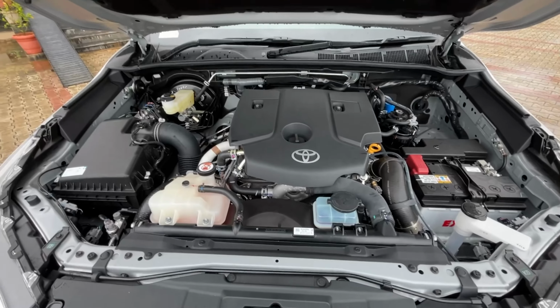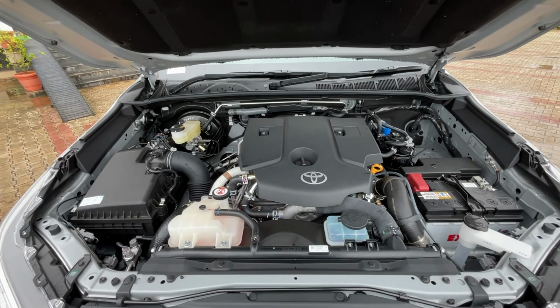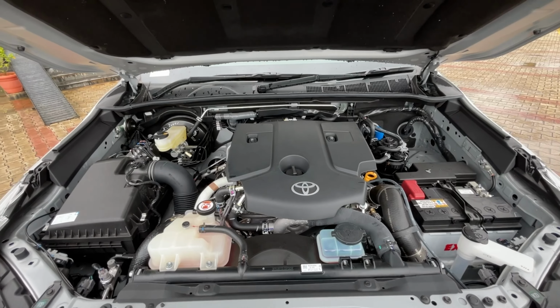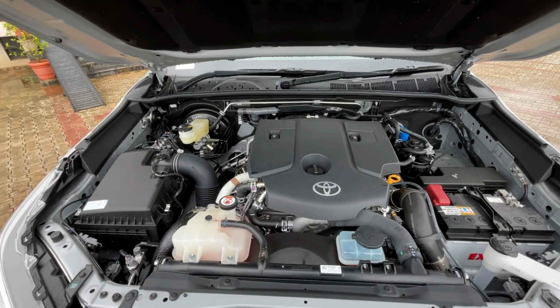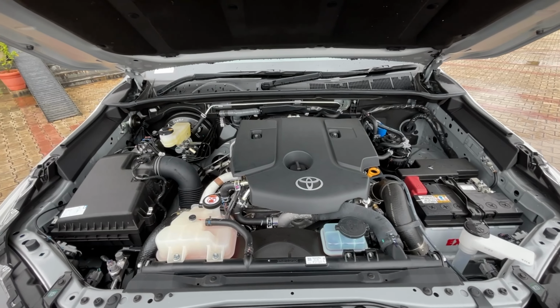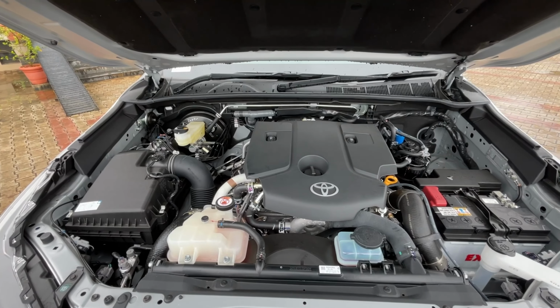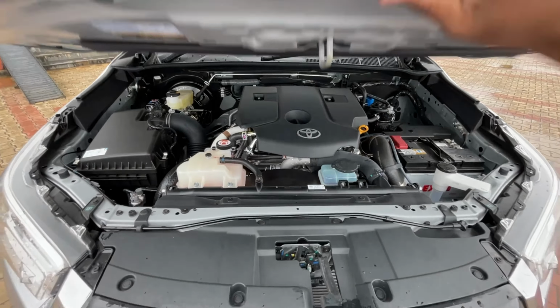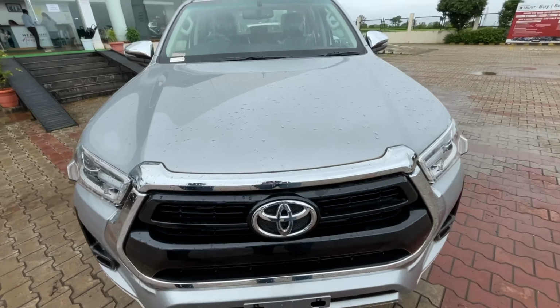But the main USP, this engine, is the main heart of the Hilux. As you can see, it's the same as that of the Fortuner, but performs way better, because it's purely oriented towards the pickup truck and more towards the off-road section. We'll talk more about the engine as we get driving.